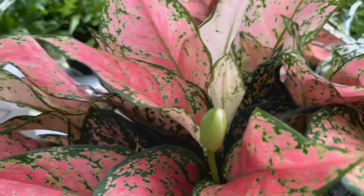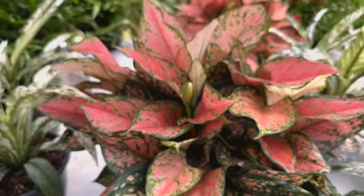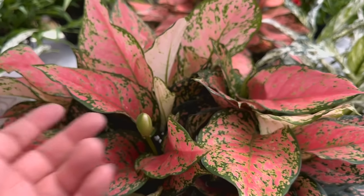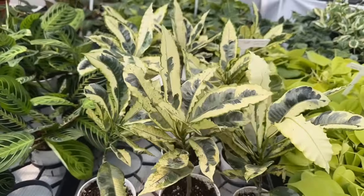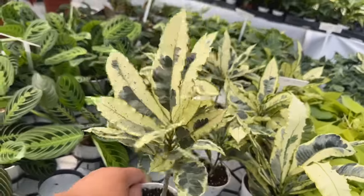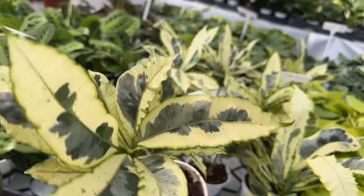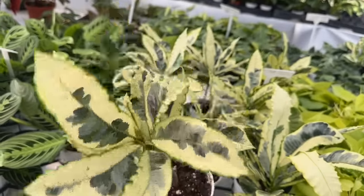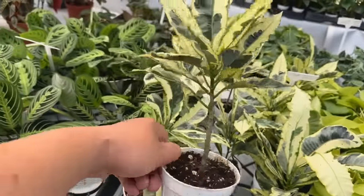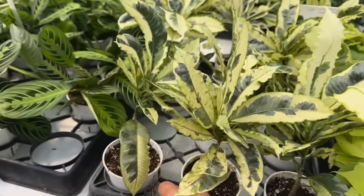Oh, and it's got an inflorescence too. Now it has so many leaves that I wouldn't worry about it putting out all this energy on that one little inflorescence. These are really cool too. This is the Croton Tamara. It's got really beautiful white leaves, or white variegated leaves. And in the 4-inch pots, these are only $5 each, which I feel like is really good for a croton that you don't see everywhere.